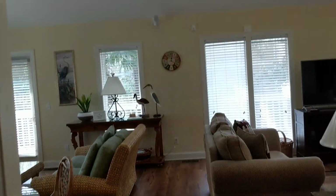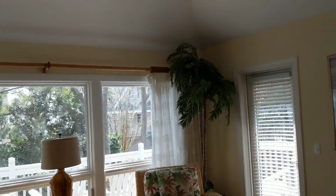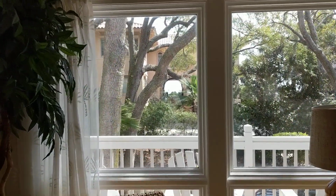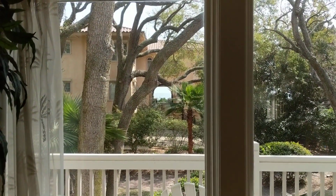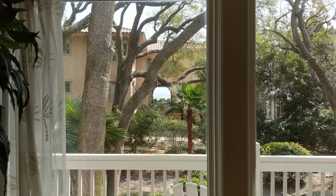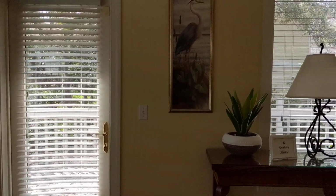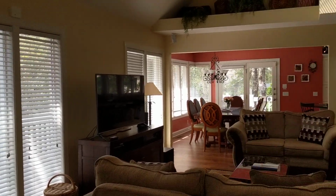The front of the home is looking straight across. This is kind of cool because the people across the street have this neat little opening, and so it gives you a view of the ocean. Small view, but still a view nonetheless, right across the street through their opening. You can see all the chairs outside on the deck, and this leads out to the side deck. You have access here and then in the back of the house as well.